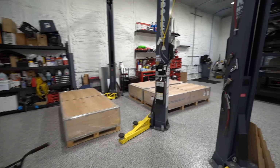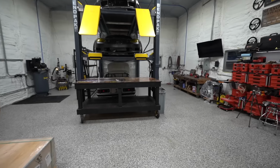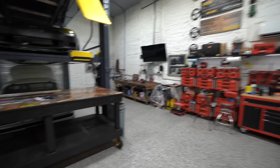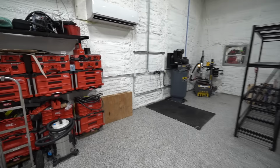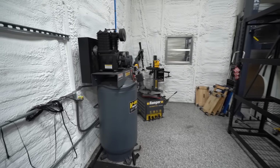Man, it feels weird to see the shop this empty. Oh, it'd be so nice if this is like what it was like normally, you know? This shop hasn't been this empty in a long time, but we've got pretty much everything cleared out.